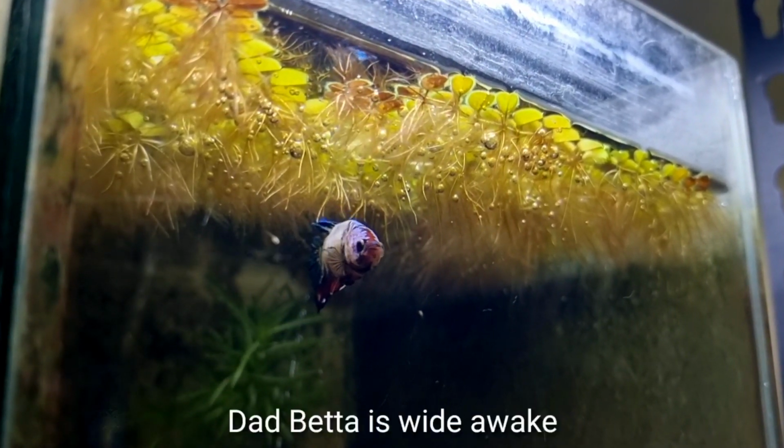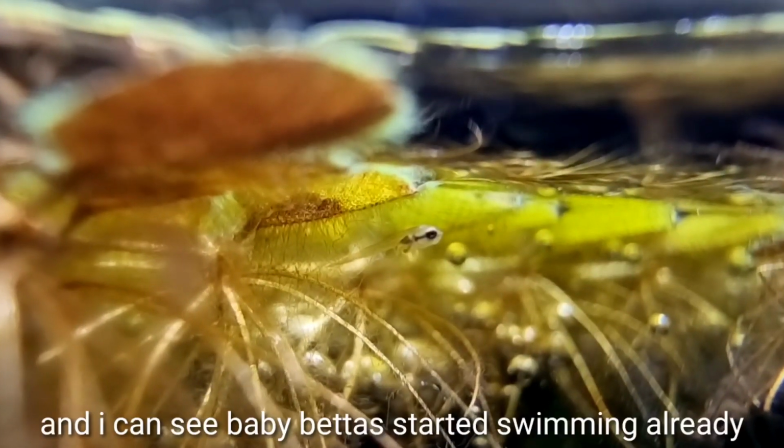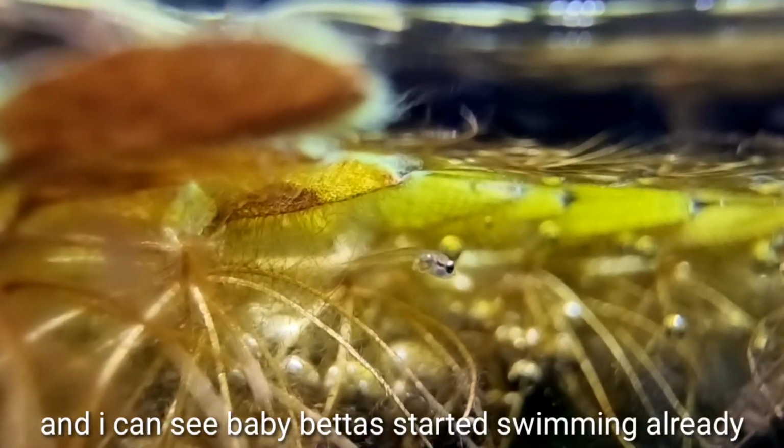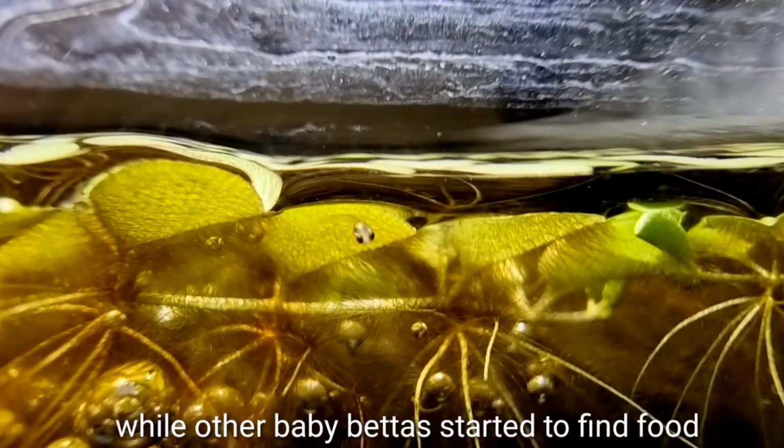72 hours after, that betta is wide awake, guarding his babies all the time. And I can see baby bettas have started swimming already, while other baby bettas have started to find food.